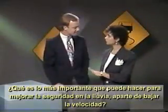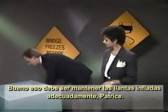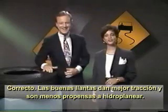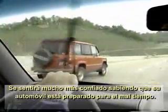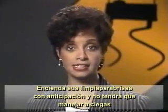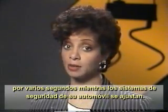What's the most important thing you can do to improve safety in the rain, in addition to slowing down? Well, that would have to be keeping properly inflated tires on your car, Patrice. That's right. Good tires give better traction and are less likely to hydroplane. You'll feel a lot more confident knowing that your car is prepared for bad weather. When you see a truck coming toward you when the road is wet, remember that a truck is going to throw water onto your windshield. Turn your wipers on in advance and you won't have to drive blind for several seconds while your car's safety systems get up to speed.